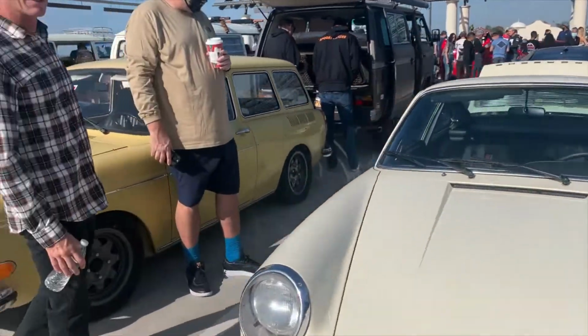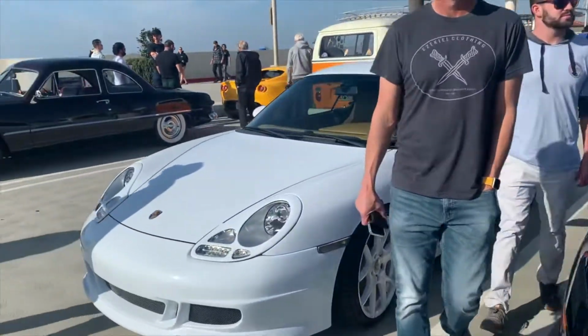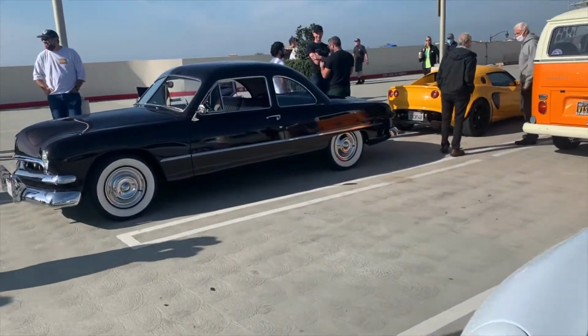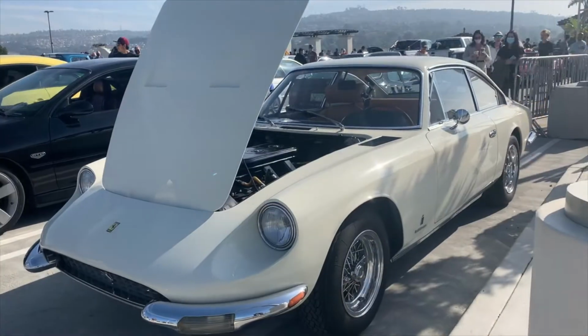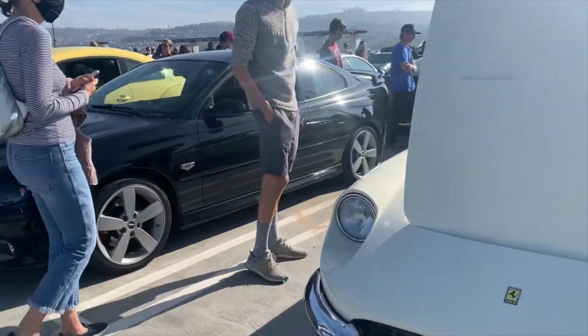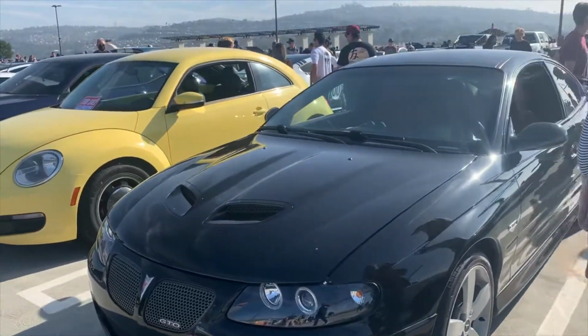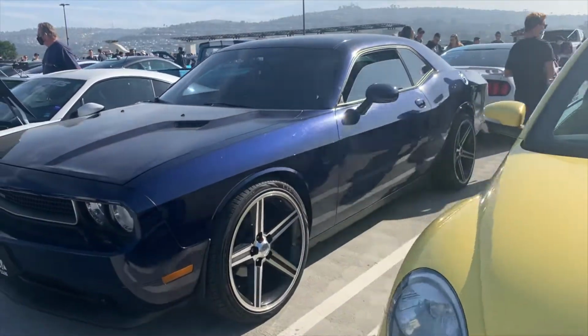Little Porsche. Next to its cousin, the Volkswagen, and another Porsche, then another one, and then what looks to be sort of a chopped and channeled car up here. Interesting. One of our regulars, previous car of the week, and a beautiful Ferrari there next to a Pontiac GTO built in Adelaide, Australia as a Holden Monaro. Volkswagen Beetle. Challenger.